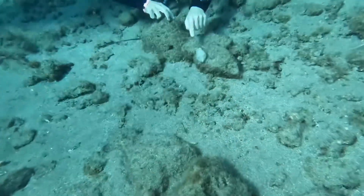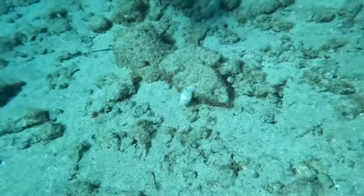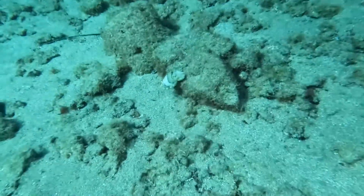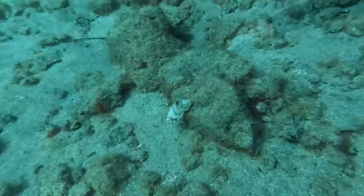The dive guide also spotted this tiny little baby cuttlefish just relaxing on a rock. I always love seeing cuttlefish. They're one of the most interesting animals in the ocean for me, and the weirdest at the same time. The way that they move is almost like a spaceship.